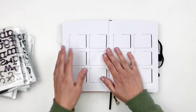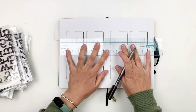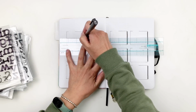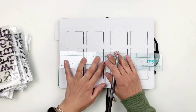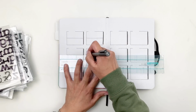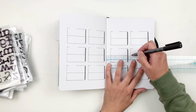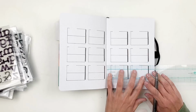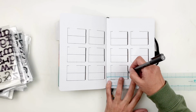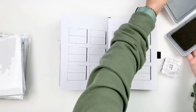Let's finish up my spreads with my monthly review. I love this one because I get to add my favorite book and how many books I read in that month. What I'm going to do is just half each box. I will be stamping fave at the top half and then total on the bottom half. And I'll stamp it with a subtle gray. That way, whatever I write, you can still see it.